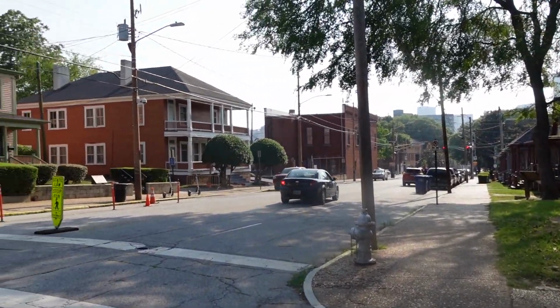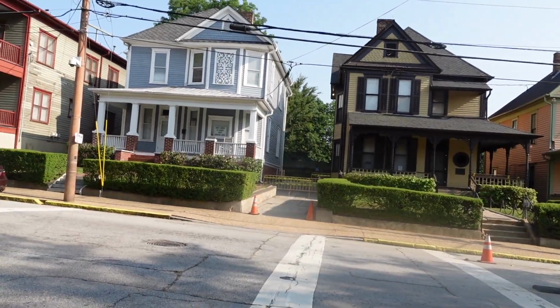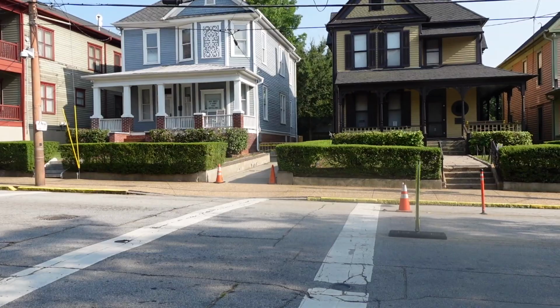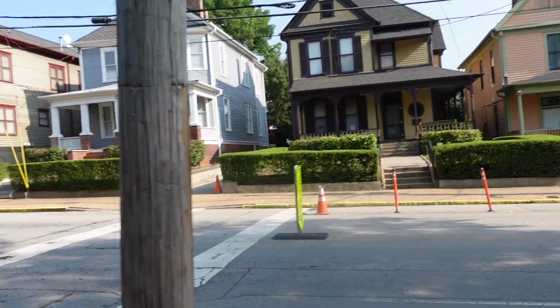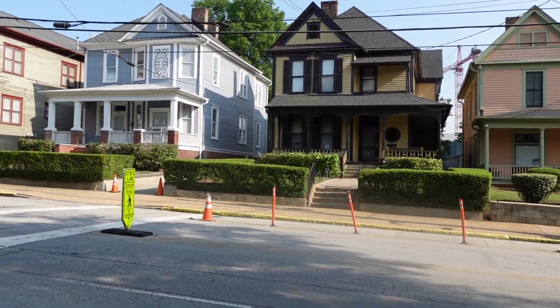So this is Auburn Street, and again, there go Martin Luther King Jr.'s birth home. He lived here until about the age of 12. I picked that up from the tour guide who was going by. Yeah, so about the age of 12 years old, that was where he lived.